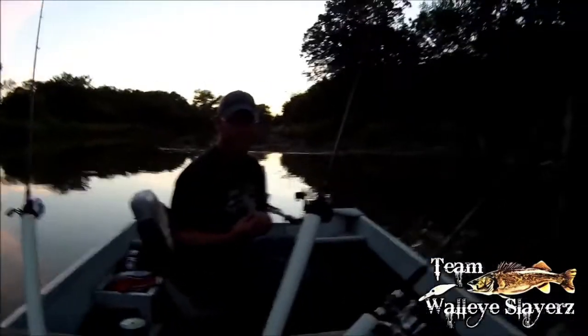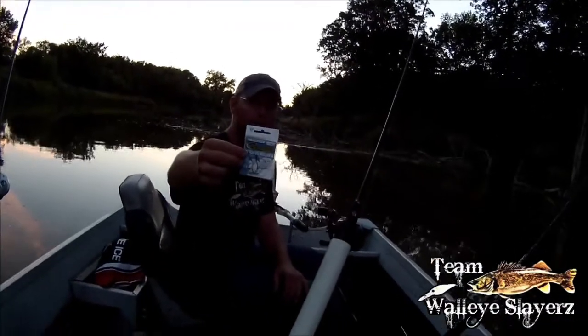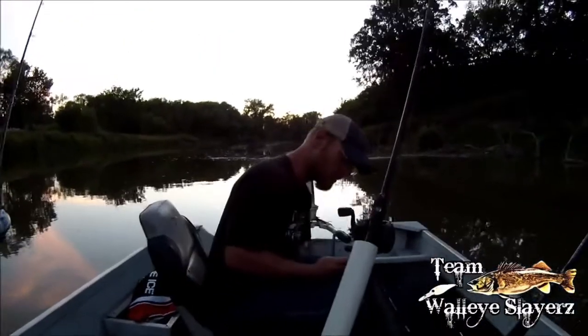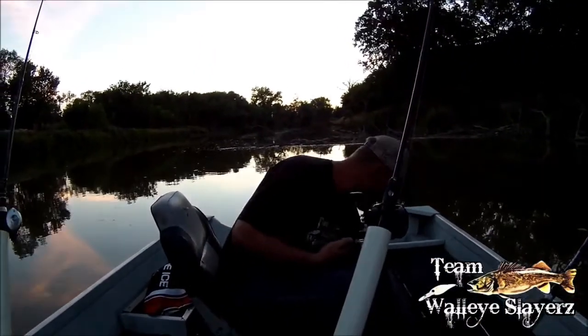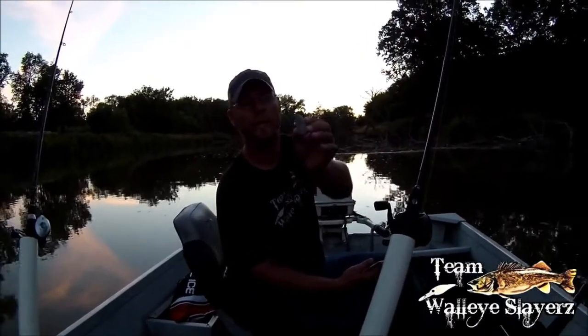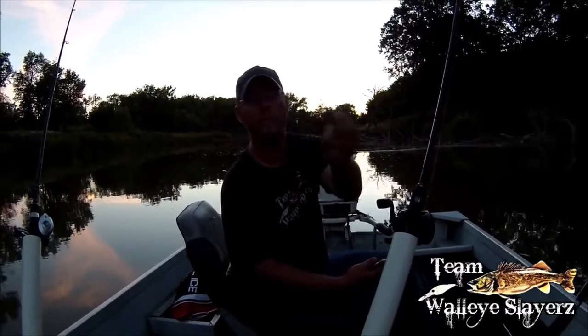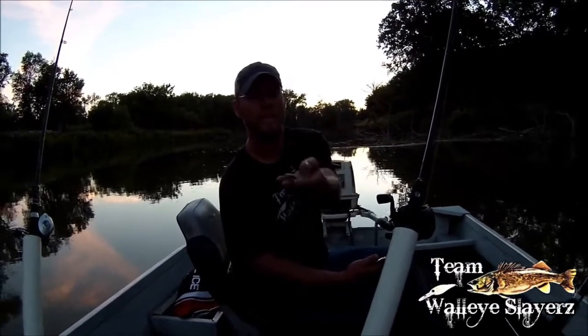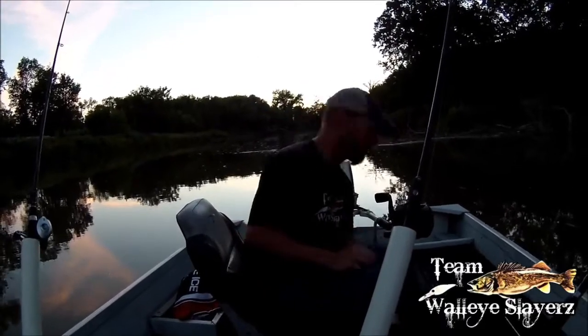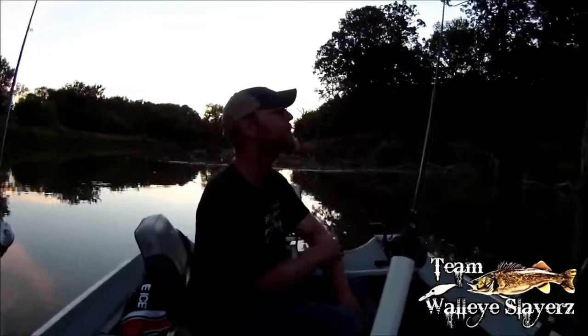I'm using number 4 Daiichi circle hooks. Oh, those are number 6, I think, aren't they? Nope, size four. I've got a 3 ounce flat weight. The reason why I like to use flat weights is so they don't roll, so it just lays nice and flat in the current. A pretty simple technique, about an 8 or 10-inch leader.